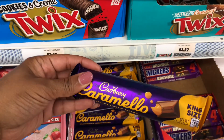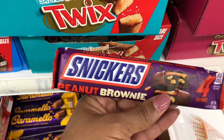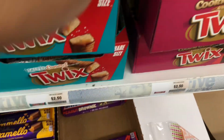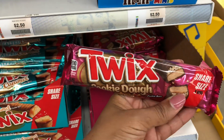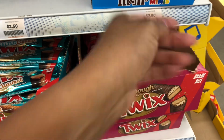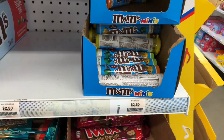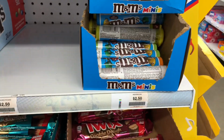Caramellos, Cadbury, and then these are peanut brownie Snickers. And then this one is a cookie dough Twix. And then the M&M's minis and just the typical M&M's milk chocolate, but these are red, white, and blue.